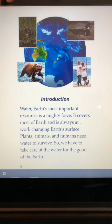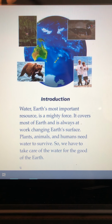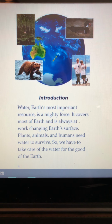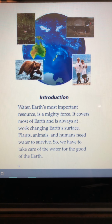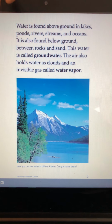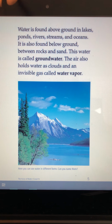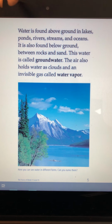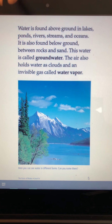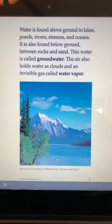Introduction. Water, Earth's most important resource, is a mighty force. It covers most of Earth and is always at work changing Earth's surface. Plants, animals, and humans need water to survive, so we have to take care of the water for the good of the Earth. Water is found above ground in lakes, ponds, rivers, streams, and oceans. It is also found below ground, between rocks and sand. This water is called groundwater. The air also holds water as clouds and an invisible gas called water vapor.